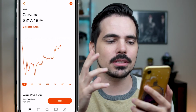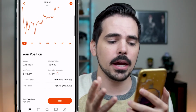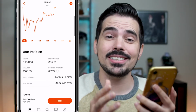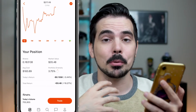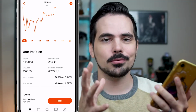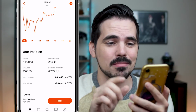And then next up on this list is going to be Carvana. I have 0.163 shares of Carvana. I'm actually up 18.35% with this company at $5.50. Obviously, if I was able to put more in earlier, that means I would have had a bigger return. But hey, $5.48 for just a little bit of money in my account is not bad at all.